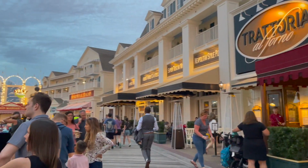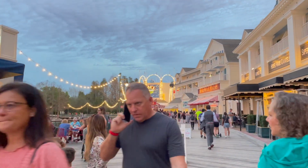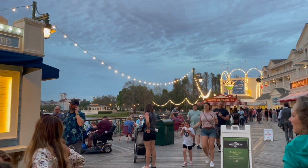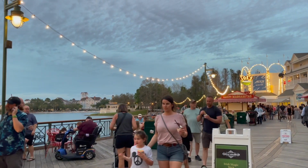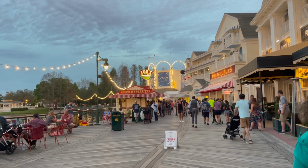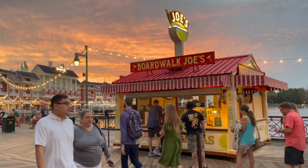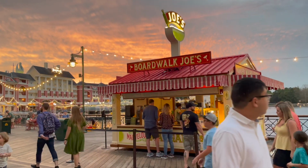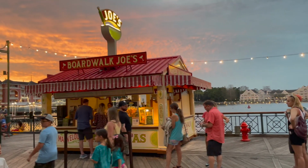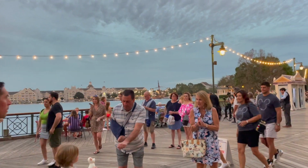So instead we're going to head to Joe's and get a margarita, because literally that's my favorite thing here on Disney property, period. I love their margaritas, and as you guys can see, it is getting really busy here on Boardwalk. Wow, look at that background sunset. So beautiful. But what's not beautiful is this line for a margarita. What is going on here?